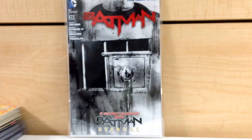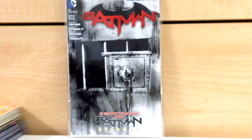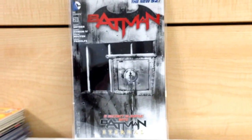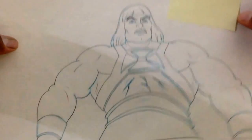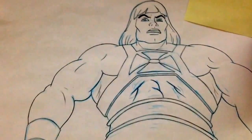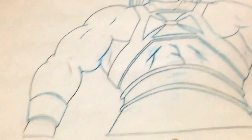This is a great looking Teela right here, awesome looking, and I wanted a full body of He-Man as well. Now the ones that I had been looking at beforehand were really nice. Here's some more. What the hell is this? These are preliminary sketches or something like that. Now, these are from the actual TV show.